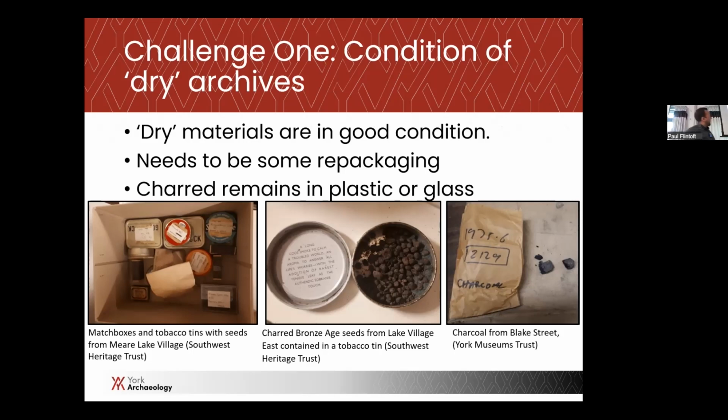And then you can also see some charcoal from the Blake Street excavations in York, and they're just in brown paper. And you can see from that photograph that it's quite recently become broken and abraded. So I would recommend that charcoal kept in bags needs to be transferred into something rigid to stop it from getting broken further.